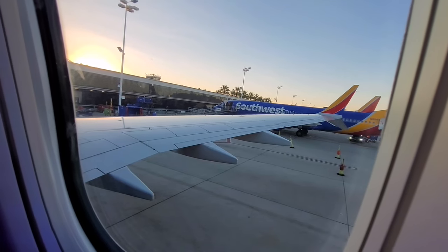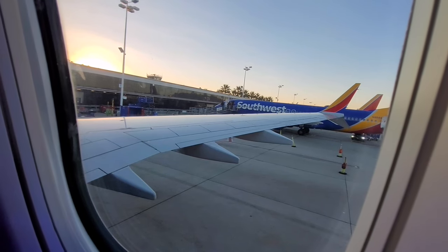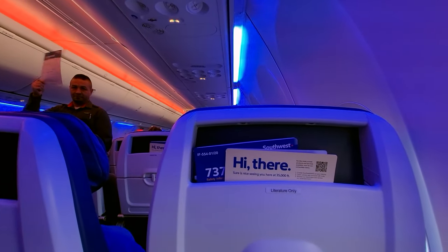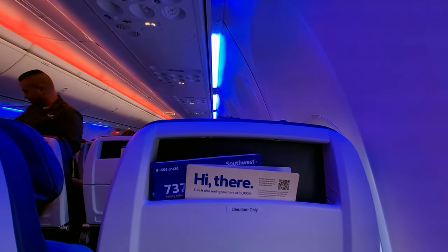Alright, ladies and gentlemen, the door of the aircraft is now closed, so please double check your electronic device. Make sure you place it in airplane mode. Flight attendants, please arm your doors for pushback and cross-check. The safety features, you're going to find a safety information card there in your seat back pocket. It does help to highlight some of the safety procedures here on board.